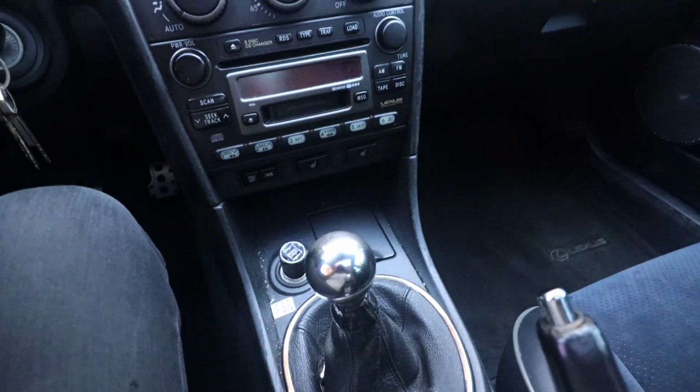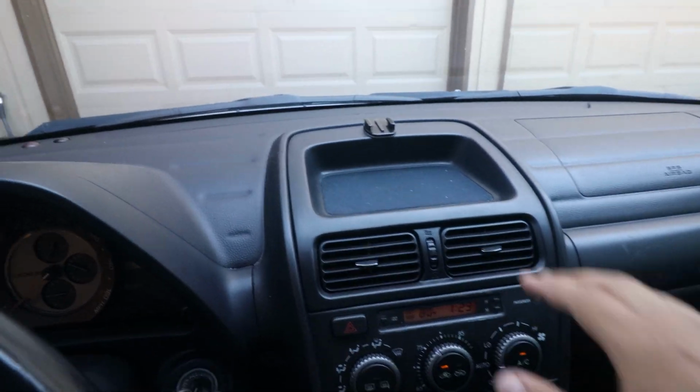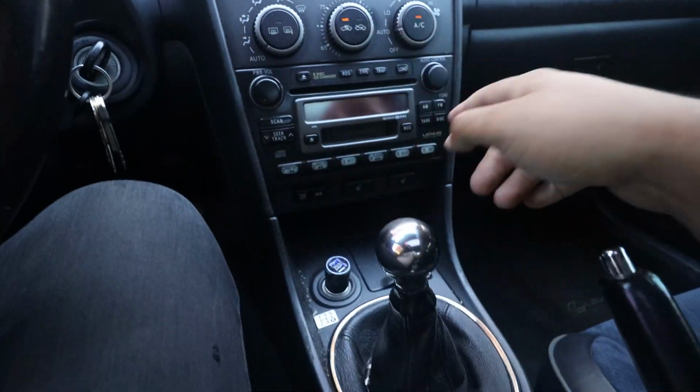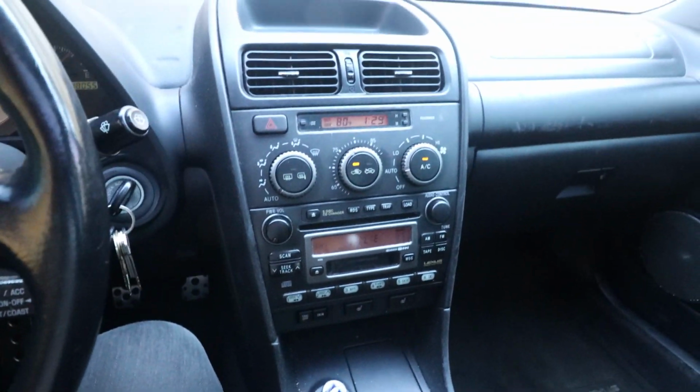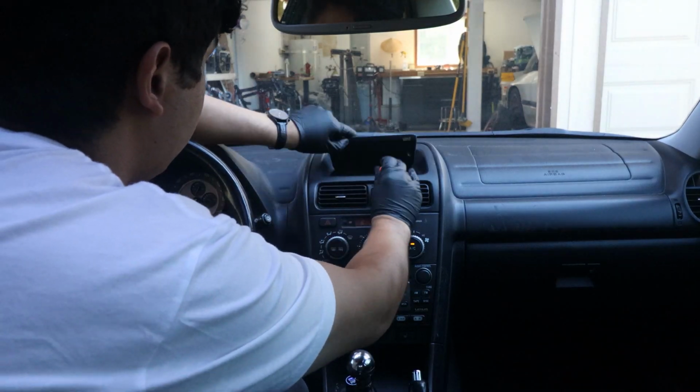Alright, so I'm not gonna go too in depth on how to take this out. It's pretty easy, and there's a bunch of other videos out on it. Pretty much take that out, take that out, take that out, and then the radio should be bolted in, and you can take those bolts out. So let's just get into it.